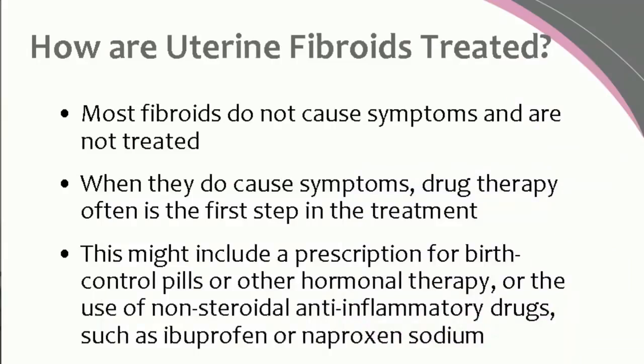And how are they treated? Most are not treated because they're asymptomatic, but the ones that are symptomatic tend to be the ones that need to be treated. The first line is usually drug therapy. Usually one's gynecologist will put the patient on oral contraceptives, and sometimes that will alleviate the bleeding or the pressure and control the growth of the fibroids. Non-steroidals such as Tylenol, Aleve, can help to alleviate the discomfort and pain from fibroids.